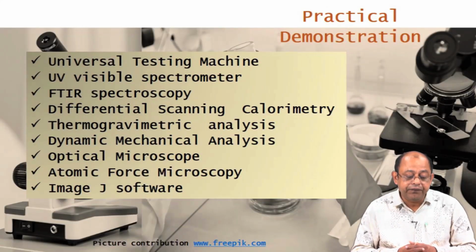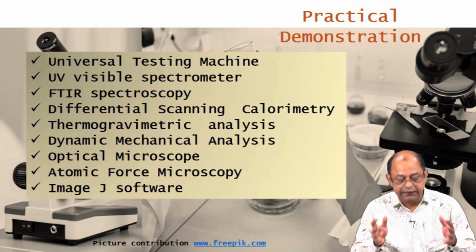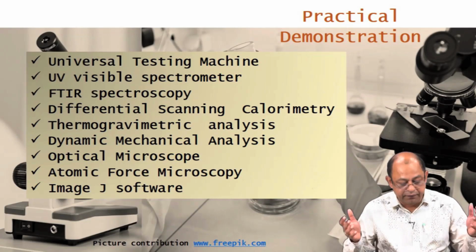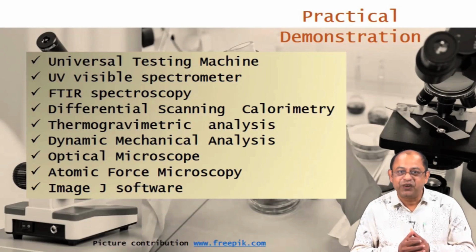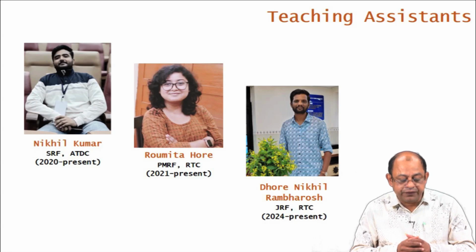So, as I said, we will give you a live practical demonstration, and those include UTM, universal testing machine, DSC, thermogravimetric analysis, dynamic mechanical analysis, UV visible, FTIR, optical microscope and atomic force microscope. Although within the purview of the course everything should be demonstrated, with the paucity of time we could not do it.